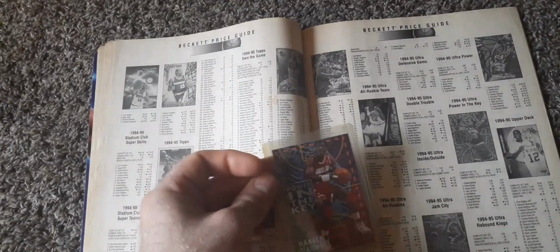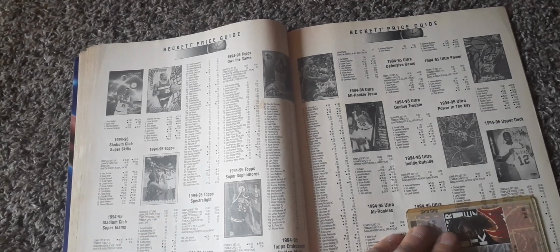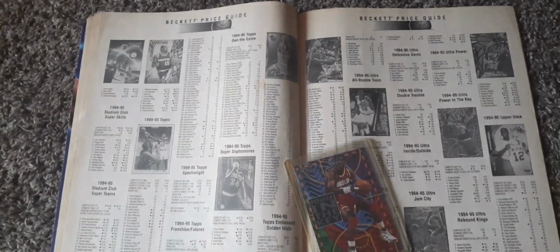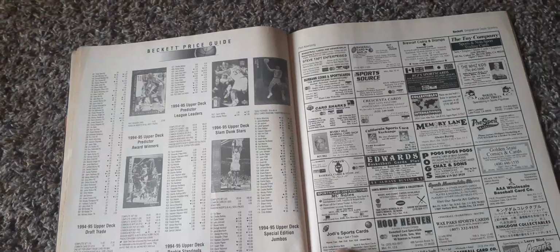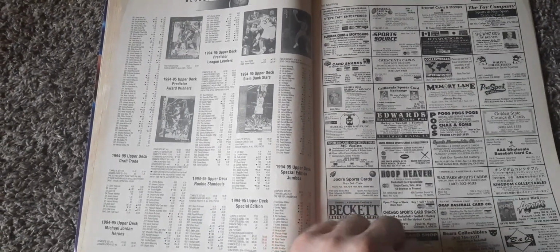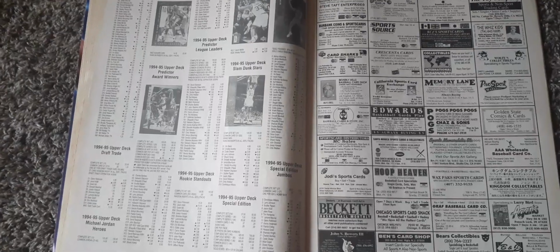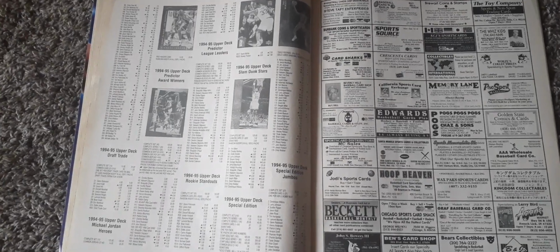Let's see. This is the Power and the Key. Olajuwon, number 6, listed at $4. Shaq is $10. And that's it. It goes up to '94, '95 Upper Deck SE. Then we have our dealers. I always saw that the French Lick, Indiana, Again's Market, specializing in Larry Bird items in French Lick, Indiana.